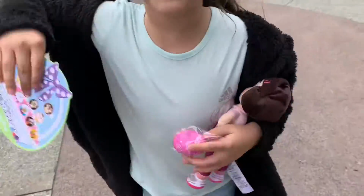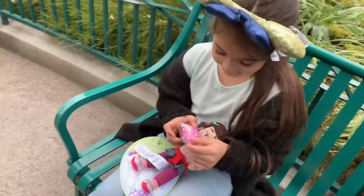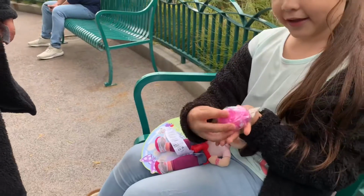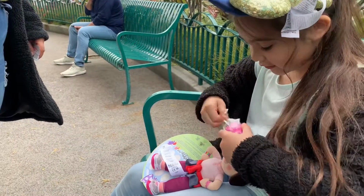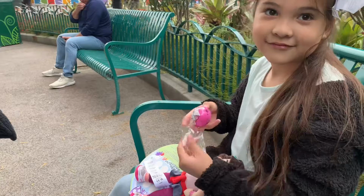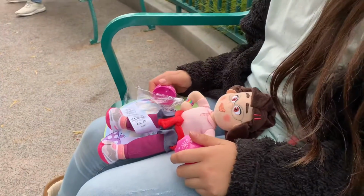Can I open it in the car? You want to open it in the car? Or you want to open it right here? I want to open it right here. You open it right here. Let's go back over there. Back where we were. Then you can open it. Go ahead and open it. Yeah, Marie. Pick Marie? Yeah, Marie. Okay. What's inside? Nothing. I think you just get a cool egg, mamas.